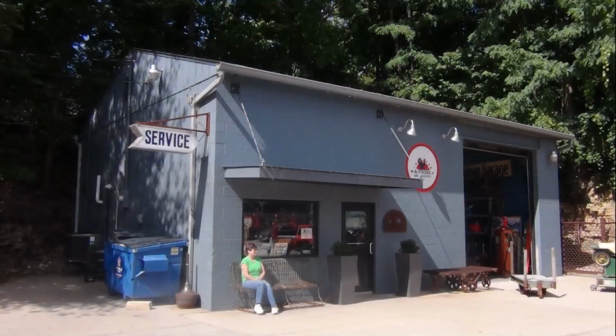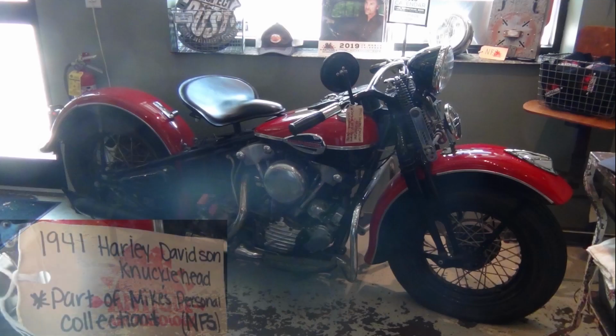And the area where Danielle sits and works most of the time during the show seems to be non-existent. Except for the souvenirs on sale, most of the items were tagged as part of Mike's private collection, not for sale.